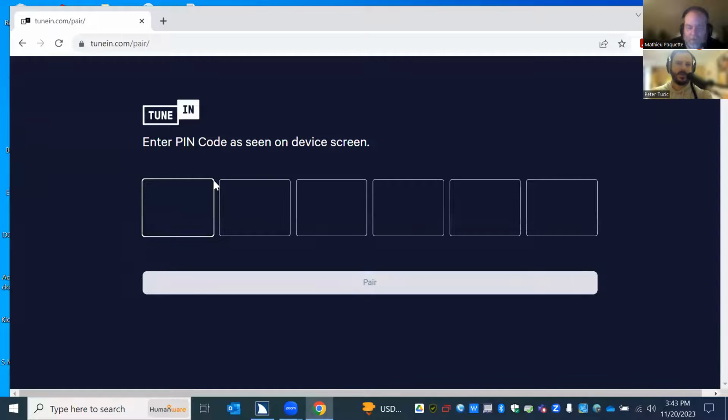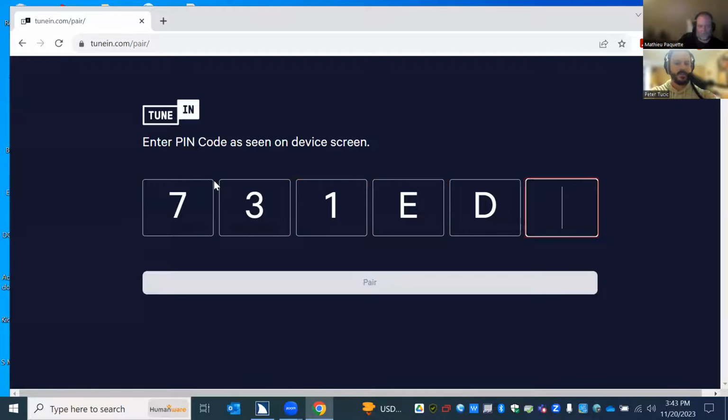Now I am just going to enter this code right here because it's pretty discernible to me. Device code 731ED6. So I'm going to enter 731ED6. And once I do that, you can press the tab key or just press enter. You will find a pair button if you just press tab, and I'm going to press enter.